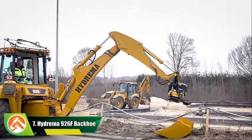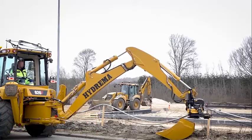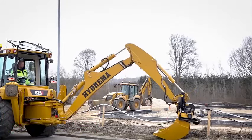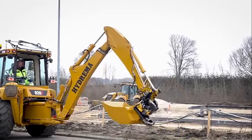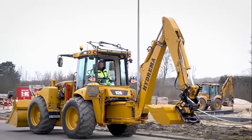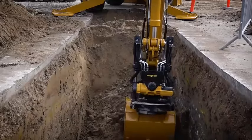Number 7. Hydrema 926F Backhoe. Hydrema's backhoe loaders have features and functions that mark them out from other machine brands. They are simply the most efficient and flexible machines on the market. Built for hard work, every day, all year round, for operators who place the highest demands on their equipment.